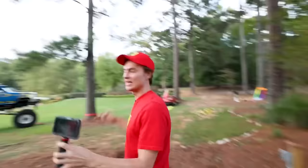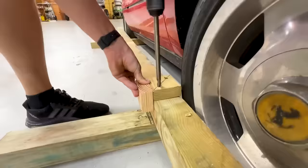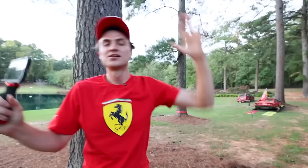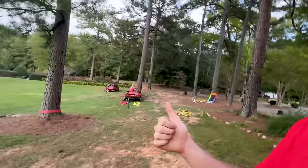All right, this is the mission. Weeks in the planning of this, with the fire truck stuck, with building the bridge, rebuilding the bridge, building the platform, taking the PT Cruiser up, dropping it, testing it, trimming the tree. So many steps, it's taken forever, but I'm a man of my word. I said I'm putting a Ferrari in a tree, and so we're literally about to do that right now. All right, let's do it.